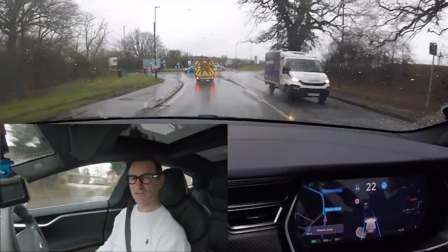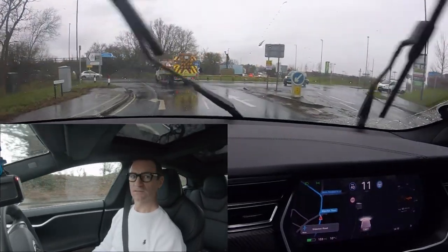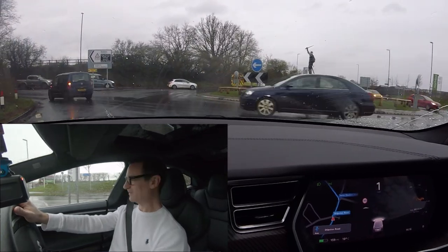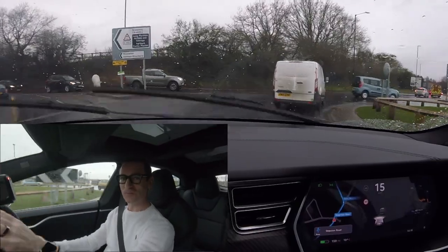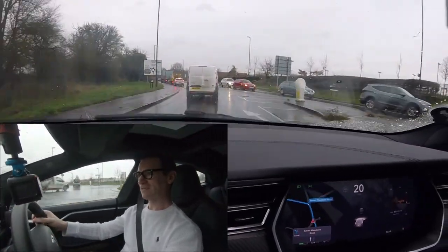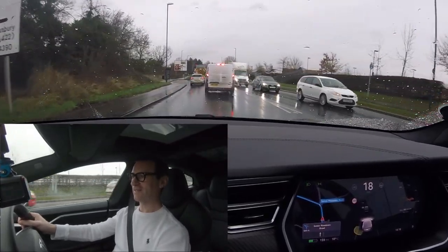Coming up on roundabout number 3, the car in front has slowed us down almost to a stop. No, it didn't do it. So the car in front had slowed us down to almost a stop, which made me think we might get through that one, but then he carried on moving while there were other cars coming onto the roundabout, so I had to take over.